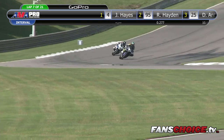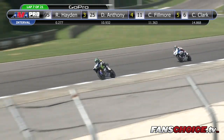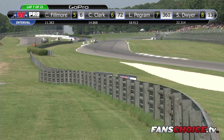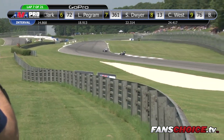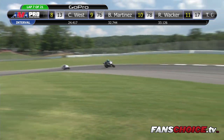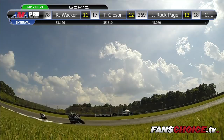He's going to want to win every race he can. It may only be a 2-rider battle up front, but it is a good one, and it is way interesting right now to me because of the circumstances and because of, again, all that experience in Josh Hayes. And right now, Roger Hayden is in this thing, and he's in it to win it.